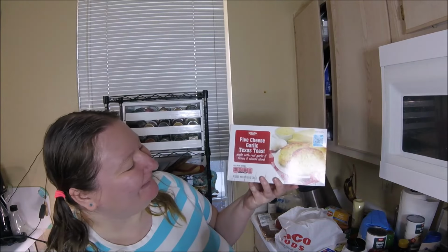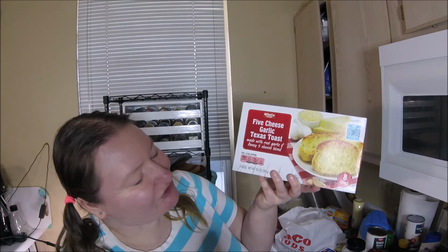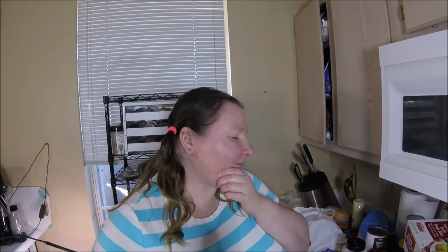Okay. And then we have some five cheese Texas toast. That is the add-on that I buy just for my guy. When we have meals, he often needs there to be some sort of carb in the meal, and I don't always make one for both of us. So if it's a situation where, say, last night I made chicken and broccoli, right? And that's all that ended up on my plate.